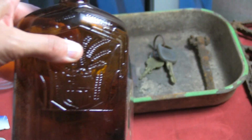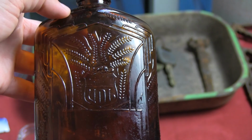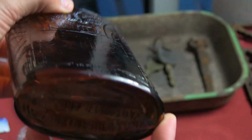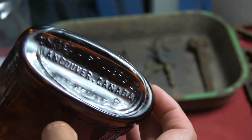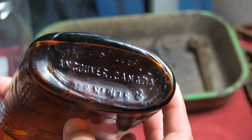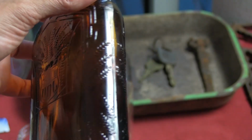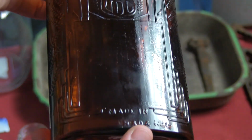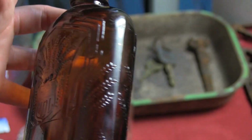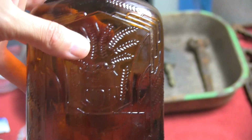So this is a United Distillery Limited. It's a really ornate bottle. On the bottom it says made in Vancouver or distilled in Vancouver, Canada. United Distillers, Vancouver, Canada. The empty spots on the glass is where a label used to go. I've seen them online. They're about 1940s, 50s, in that range.